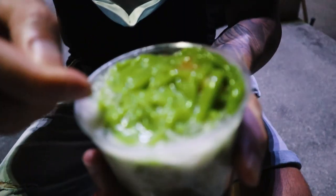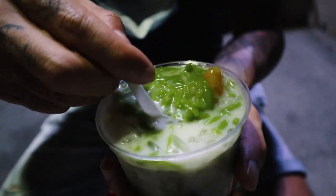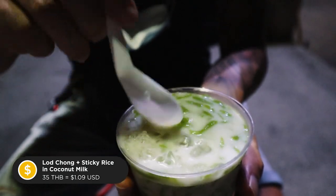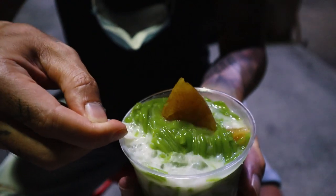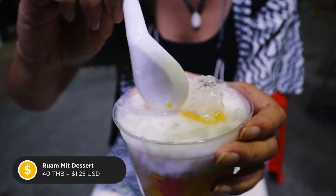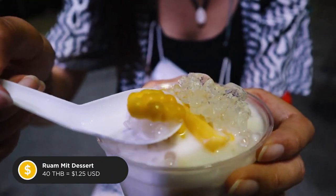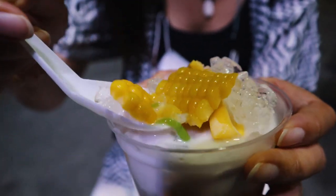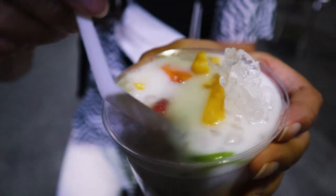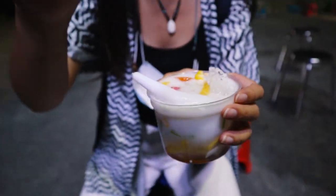We can't finish our day without dessert, even though this is the second dessert of our day. Mm-hmm. And I ordered lot chong with green noodles made of jelly, pandan jelly. And sticky rice. You see the sticky rice? Mm-hmm. And what I ordered is from meat. So I think you have jackfruit and corn, and I see potato and taro and green noodles. Wow! And jelly.